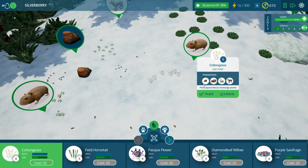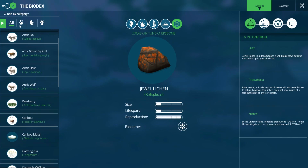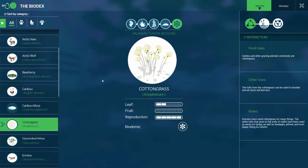So does anybody eat cotton grass? Let's check on the cotton grass, like who eats it. And then I think we're going to go ahead and check in on our lynx once more before we move on. Caribou like eating this. Oh, I'm gonna need to get tufts of cotton grass all over the place. And they also are used to make insulated animal nests and burrows, so that would be really useful for all of our little lemmings and the hares and everybody who is running around.